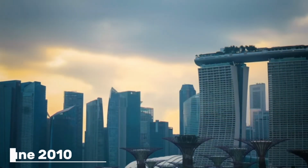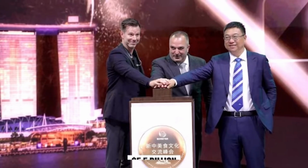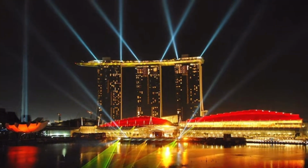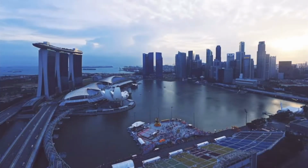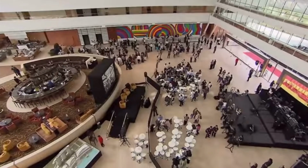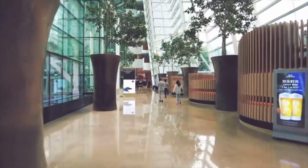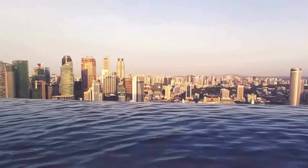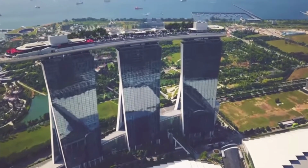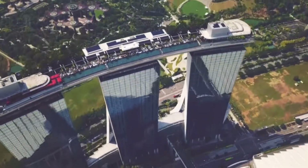In June 2010, Marina Bay Sands finally opened its doors. At a cost of $5.5 billion, it was the most expensive standalone resort ever built. Today, it's home to a 2,500-room hotel, a casino, luxury shops, a museum, theaters, and the most famous infinity pool on Earth. Standing at the edge of that pool, you can see all of Singapore, as if the city itself is floating beneath your feet.